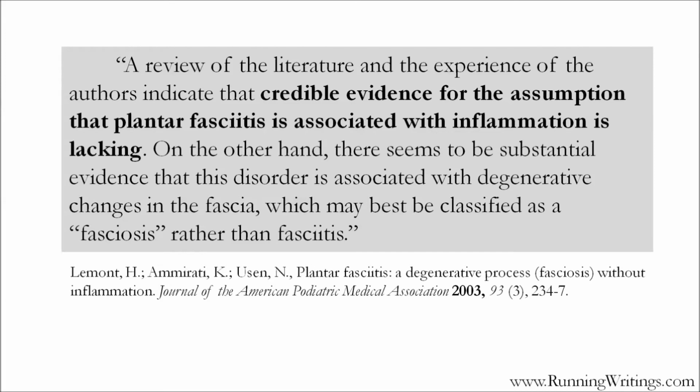A review of the literature and the experience of the authors, who were podiatrists, indicate that credible evidence for the assumption that plantar fasciitis is associated with inflammation is lacking. On the other hand, there seems to be substantial evidence that this disorder is associated with degenerative changes in the fascia, which may best be classified as fasciosis rather than fasciitis.